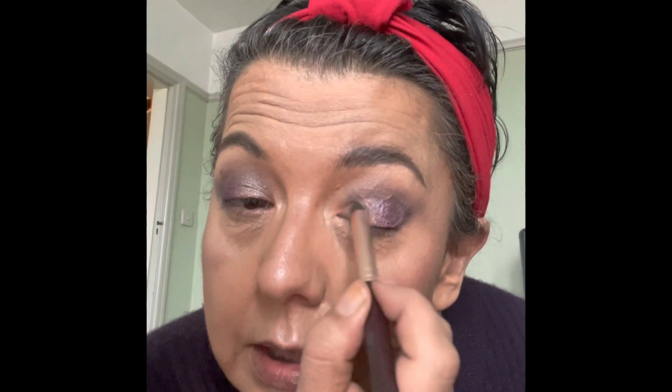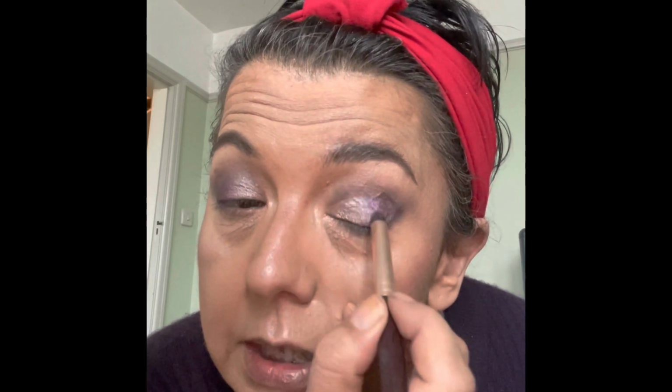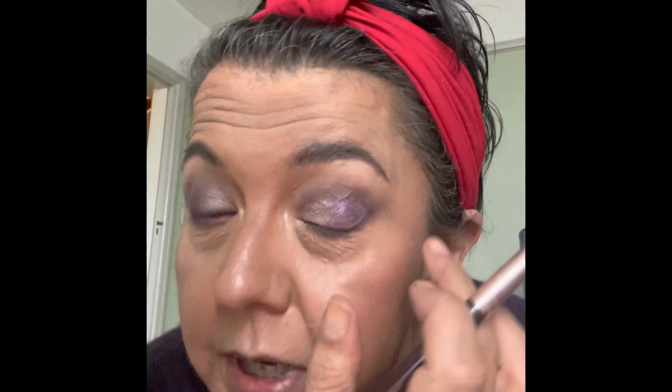You could do a really good cut crease with this, because there's such a contrast between the matte that went in the socket and the shimmer shades. Look at that. That's really, really pretty. Really good quality. I'm really impressed with MAC, actually. Now, I haven't got anywhere to put this wine shade, but I might put a little bit underneath in a minute.